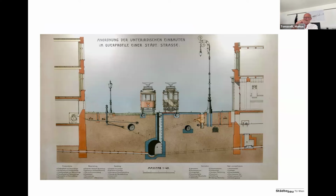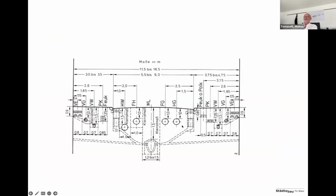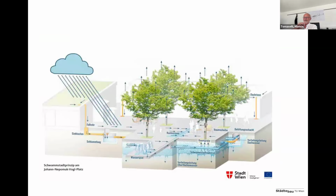So this is a section through a street in the 19th century. We have the sewage system, we have some gas, some electricity, and some public transport, sidewalks, and a kind of street. And what we see here is nowadays the infrastructure that we have in the same kind of street. Of course, the sewage still remains, but there are hundreds of other tubes and pipes that are now appearing under the surface of our streets. And this technical infrastructure, although it's very helpful to have a fast internet, is making it very difficult to reorganize the public space, because you have to deal with what's under the surface.